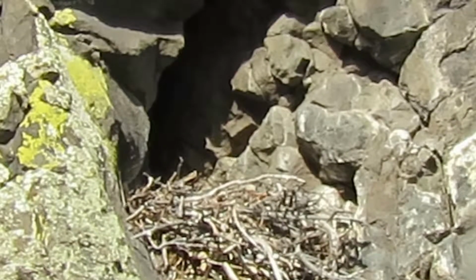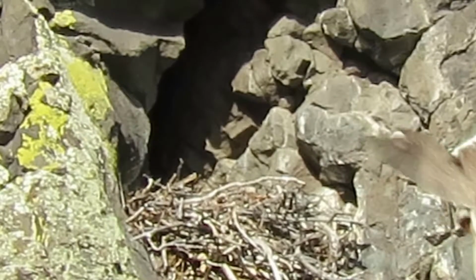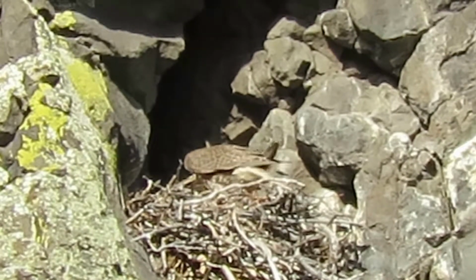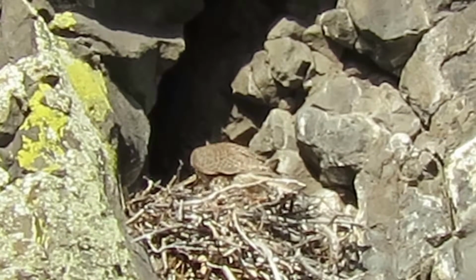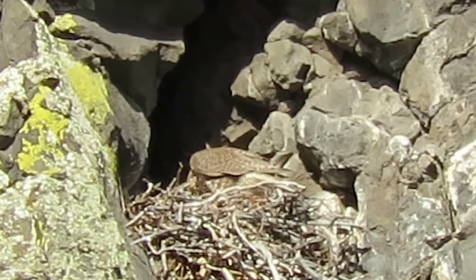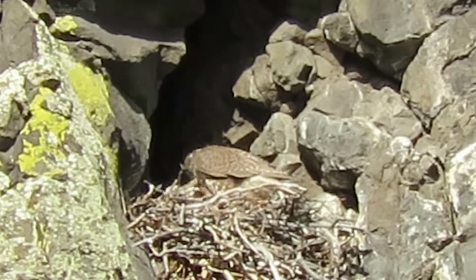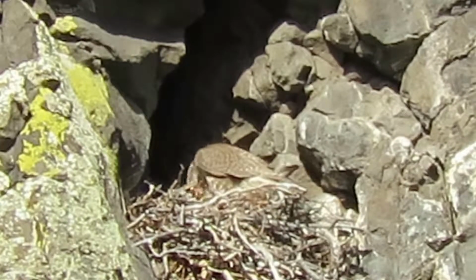Flying over the other side. There she is. It's landed. All right. Now we'll see the feeding here. The little guys have been hungry. They've been waiting. Here we go. Breakfast time at the Prairie Falcon Eyrie. We got great lighting and the feeding is on its way right now.